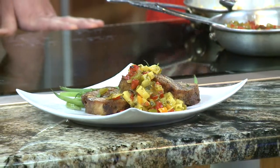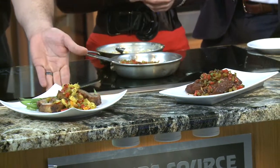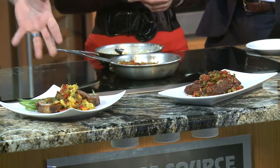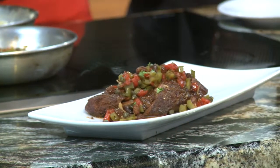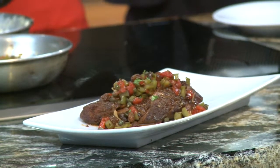Can you tell us about the finished product here and the two dishes we have? Certainly. We'll start with this one. This is our smoked pork roulade with a pineapple chutney. And then here we have our Chimayo and chipotle dusted beef fillet, or chuck tender, sorry, and then our green chile couscous. So this will certainly help with knocking off the chill from outside.